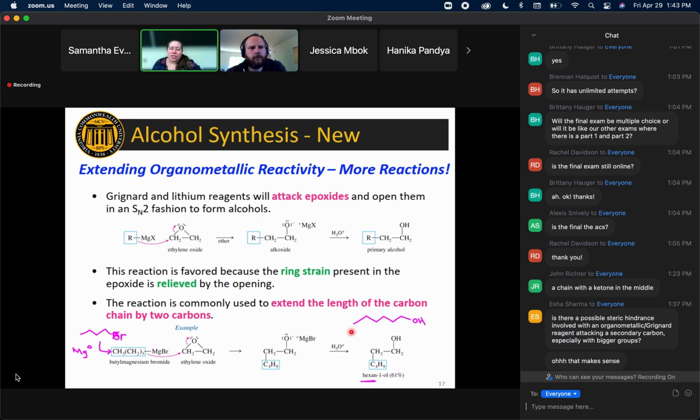And so you can start to see how you can pull all of these different reactions from these different chapters and different sources to start synthesizing molecules. And the more reactions you know, the bigger your toolbox is, the more complex you can get with the syntheses you're trying to do. Okay.